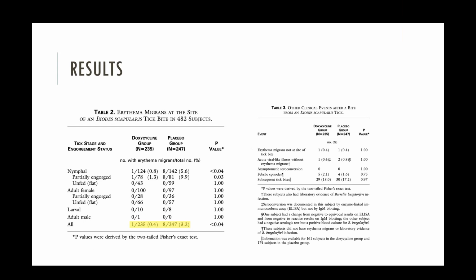So something that people take away from this is that if you're in an endemic area for tick-borne illnesses and have a high exposure risk to ticks, the fact of the matter is you may just be bit by another tick even if you've already received prophylaxis.